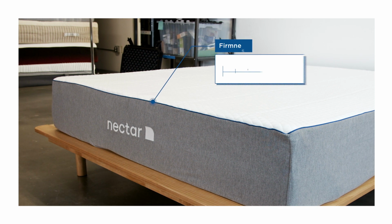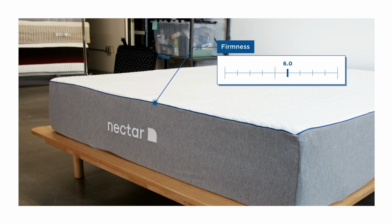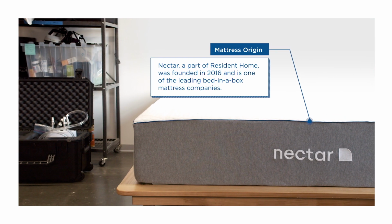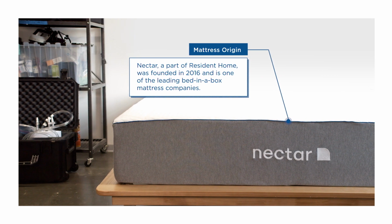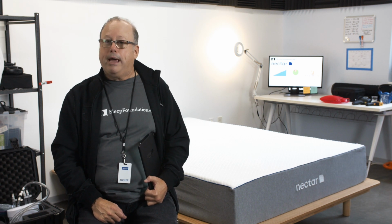Let's get started. The Nectar Mattress is an all-foam mattress with a firmness rating around 6 on our 10-point firmness scale. Nectar, which is part of Resident Home, has been around for a couple of years now. It was founded in 2016, and it's one of the leading bed-in-a-box mattress companies. The Nectar mattress is also known as the Nectar Memory Foam Mattress, and it's the company's flagship model.